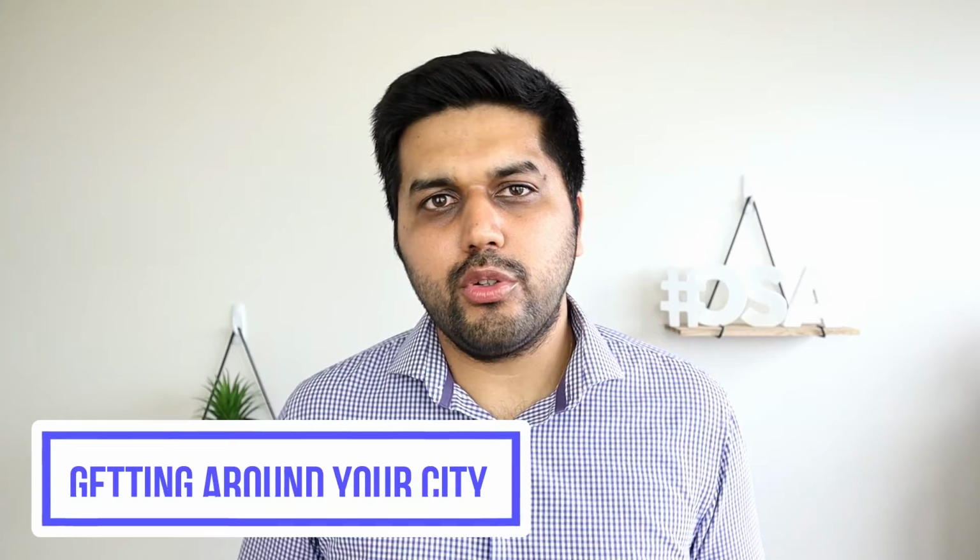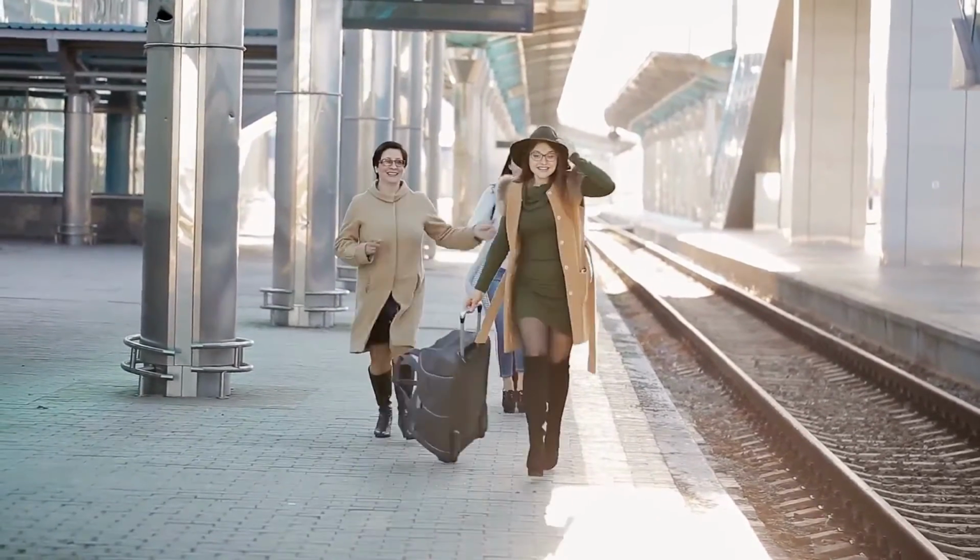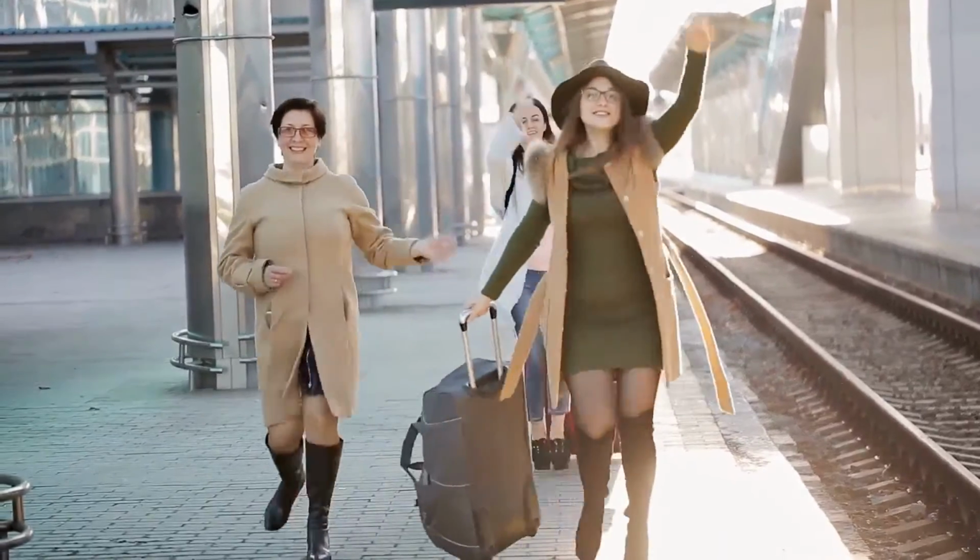Now it's very important to know how to get around your local area. And it's also very important to understand how the public transport system works in your city. So whichever city you land in Australia, you will need to find out what sort of public transport system is being used. And also it's very important to understand how to get from your home to your school and to your work and to other places.